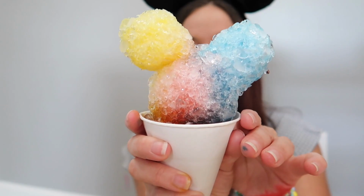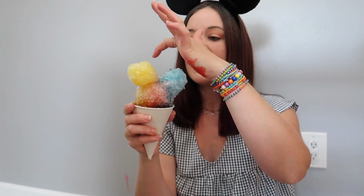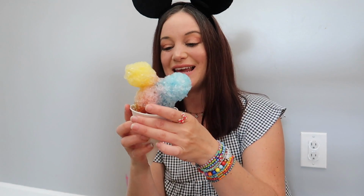Look at how cute. So for the topping, I just did a little bit of lemonade with a drop or two of food coloring, and I did red, yellow, and blue. All right, it's definitely melting. It's a super hot day, so let's just dig on in, take a bite, and bask in the glory of making our own Mickey Mouse shaved ice.